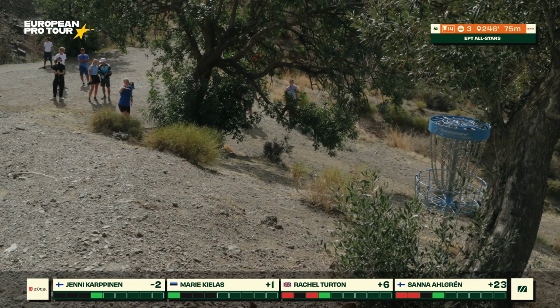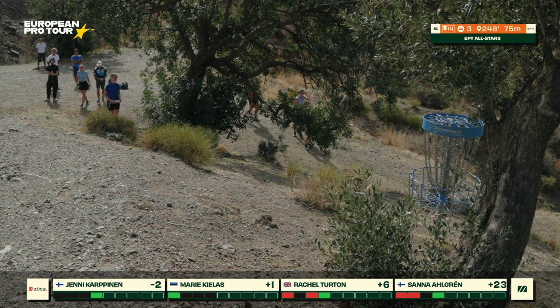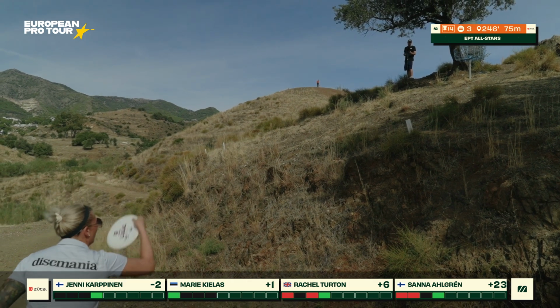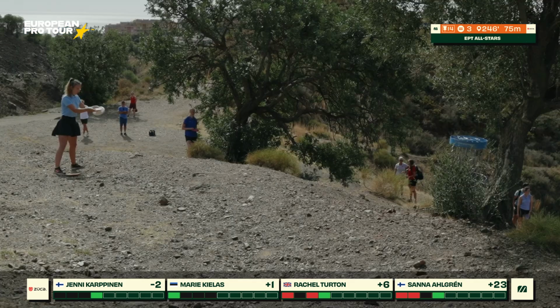So these players are playing their lie with the penalty stroke for both Jenni and Marie there. That is their second throw, but third stroke, they'll be left with a bogey putt. And Sanna here, I believe for a 5, having gone double OB, she'll pitch up for a tap in 6.